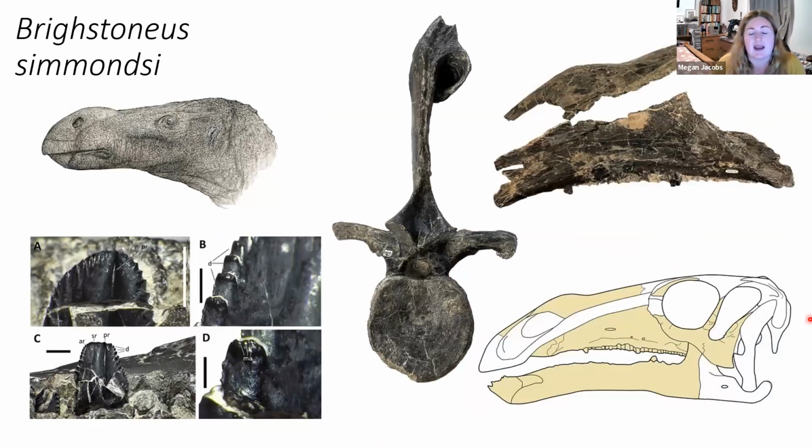This is another new one that came out a year or so ago. This is called Brighstoneus simmondsi. This is named after the collector Keith Simmonds, who found the Neovenator, and this was the animal that was found with it. Quite often on the island, when we find meat-eating dinosaurs, there is a herbivore in there with them. So it might have been a predator trap type situation, but it's almost guaranteed that if you find a meat-eating dinosaur, there's probably an iguanodon in there with it. This is one of them. It's characterized by this very big nose, a very big nasal. We think it might have used that for bellowing sounds or display to attract a mate. You've got this big red nose or something like that.